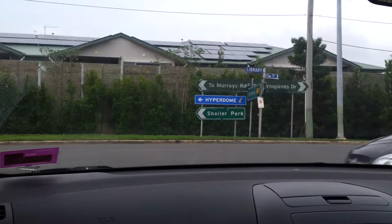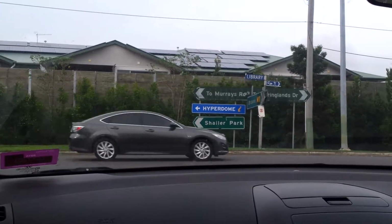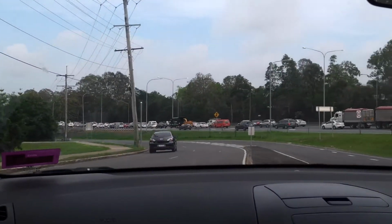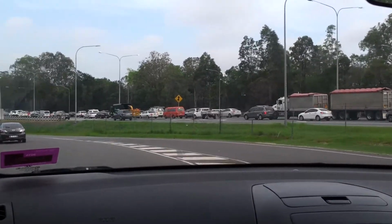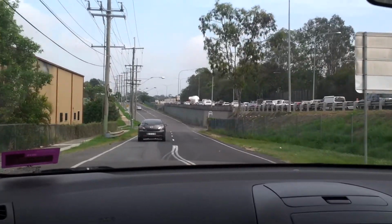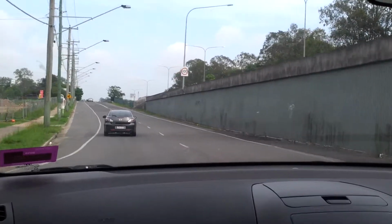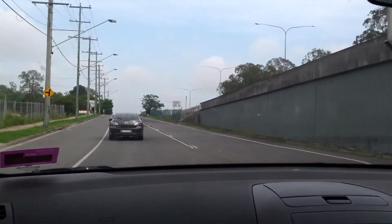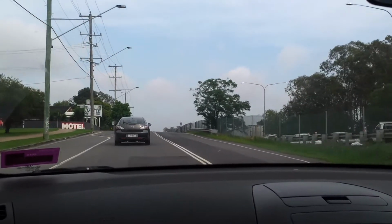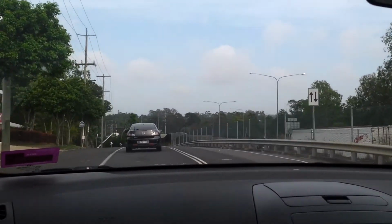Better turn my indicator on. And shoot through and go behind this Mazda, probably for the rest of the way. So now we're on a 60k road, which is parallel to the motorway. 60k road, and we're doing 80, and the motorway is doing probably 20, if we're lucky. I'm just going to take a drink of this tasty beverage here. A little bit of a battery to get me going in the morning.